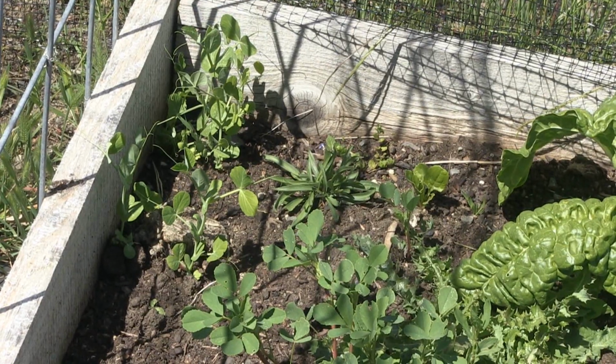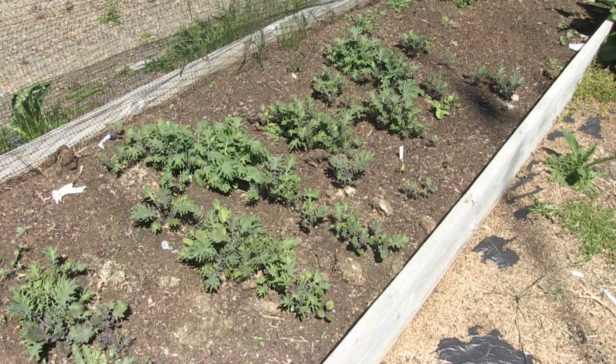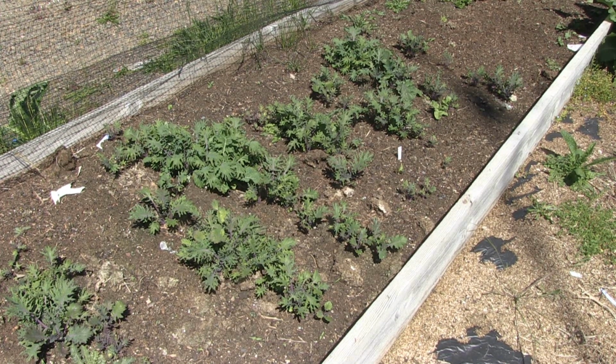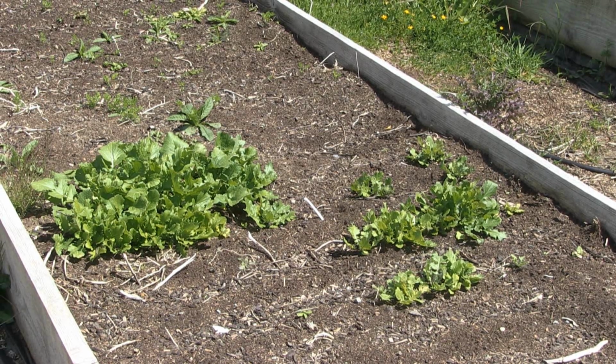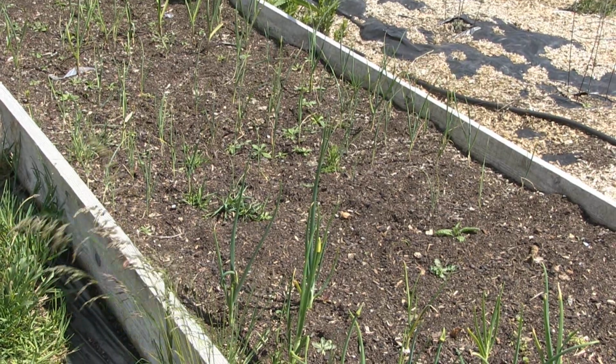Got snow peas there. Swiss chard looking mighty healthy. I got a big bed of turnips. I love turnips. And here's some cabbage I started from seed. Got some beets over here. And all this onion I started from seed.